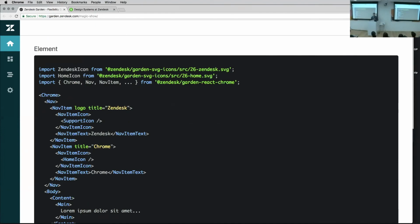Getting started here, you can see at the top we have a collection of elements that we're able to import from the Garden design system. The first one is a Zendesk icon that you can see right here, we have a home icon as well, and this mimics the sidebar that you're seeing. And then several of the elements that we have in something that we call Chrome. Chrome within Zendesk is the shared navigation sidebar and the header. This is one of the core concepts that we have across Zendesk for all of our product suite. Regardless of the unique challenges that each product has, there's a consistent experience when interacting between all those different products.